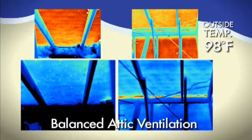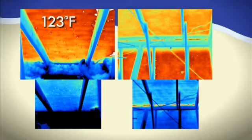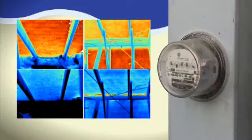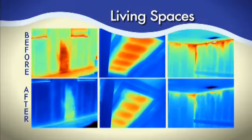The results are impressive. In the unbalanced attic, temperatures reached 123 degrees. After a balanced system of ventilation was installed, that same attic dropped to 113 degrees. Prior to the balanced system, electricity usage was 130 kilowatt hours. After installing the balanced attic ventilation system, the electricity usage dropped to 104 kilowatt hours. This clearly illustrates the benefits of having Airvent's balanced attic ventilation system.